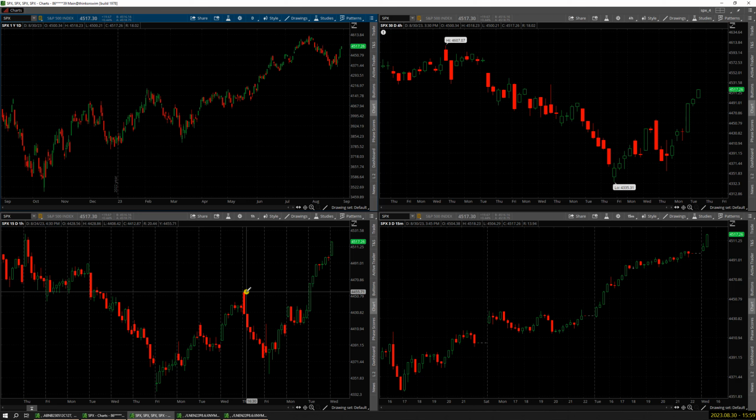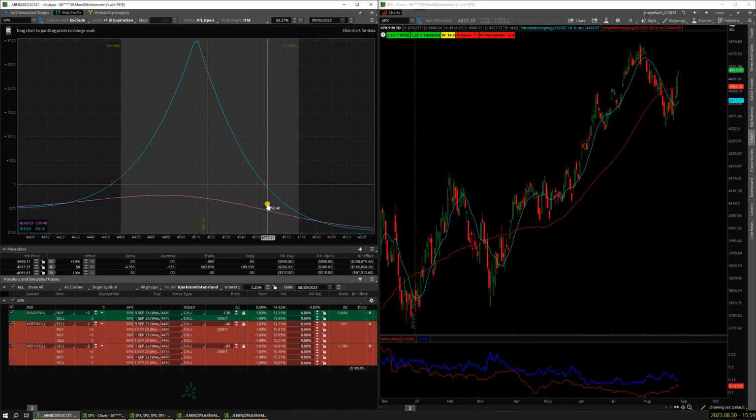If we look at the SPX option matrix, if they were to push the market back down, this is about the level they could push it to, and I'd still be profitable at expiration. This is still somewhat viable. On the upside, however, it's 4,557, which is around this gap level here.